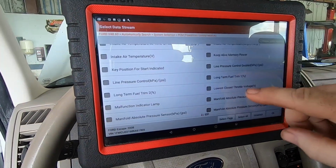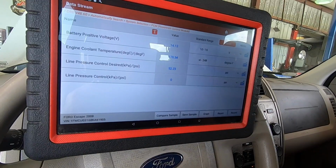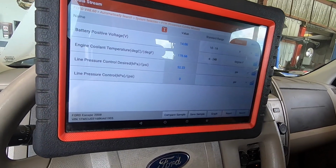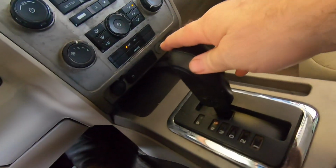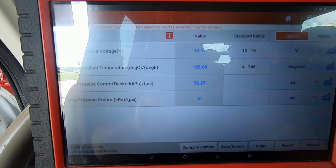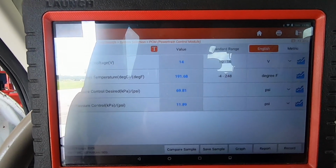That's what matters. Line pressure, look at that. Desired control. Boom. Line pressure control. You gotta put it in gear. Uh-oh. That's in reverse. No foot on the brake. Transmission's in reverse. Nothing's happening. Put it in drive. Desired and actual are nowhere near in line. Put it down in low.